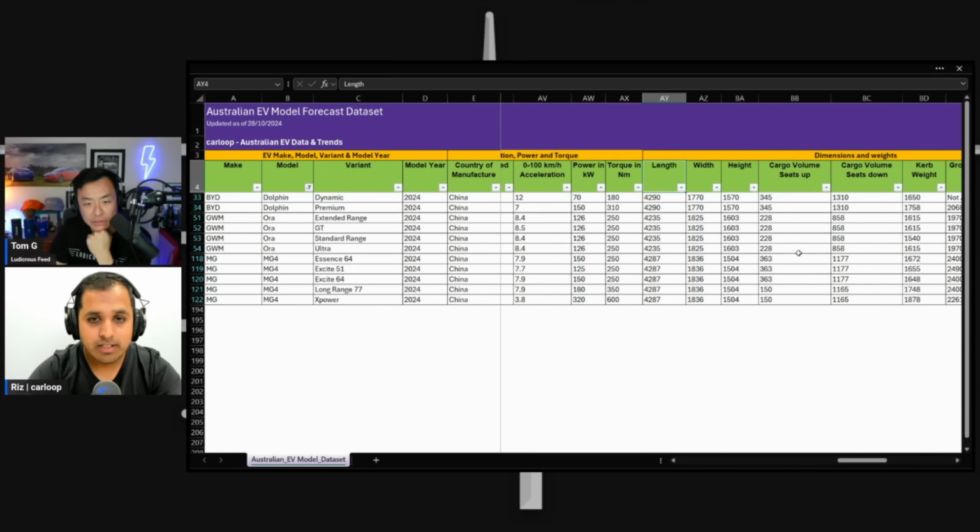So 4290 for the Dolphins, 4235 for the Auras, 4287 for the MG. So not much really in it at all. We're talking minute amounts between the BYD and the MGs in terms of length. You can argue the GWM Ora is a little bit shorter, maybe we're talking 6 centimeters between the Dolphin and the Ora. Height wise, the Ora is a tiny bit taller than the others, the MG being the shortest of the three.